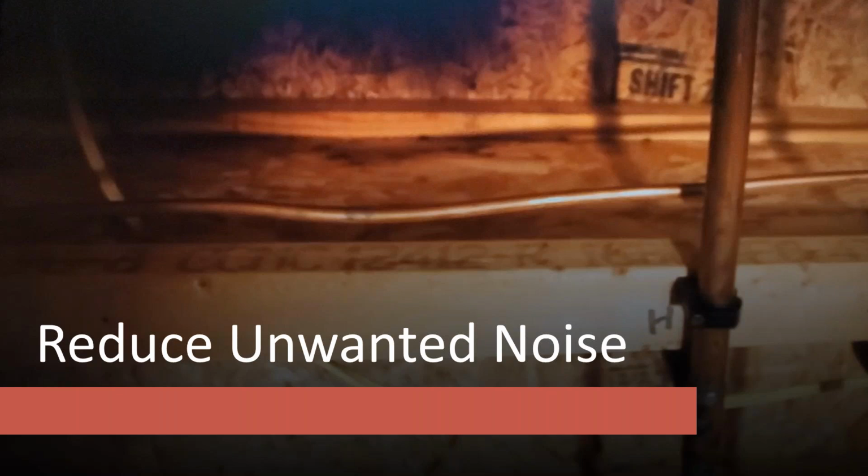So what we're going to look at here is a 7-second video. A person is going to be cycling a valve. You're going to see the tubing bang up against the adjacent pipe. If your tubing isn't secured, that'll put stress on the connections, and it could also be rubbing against any of the framework.